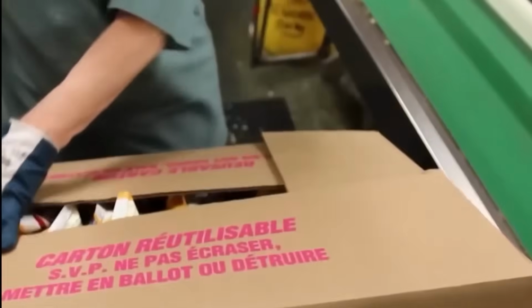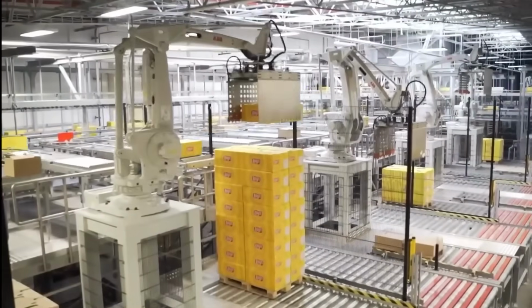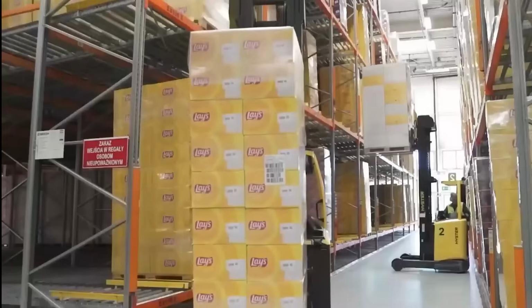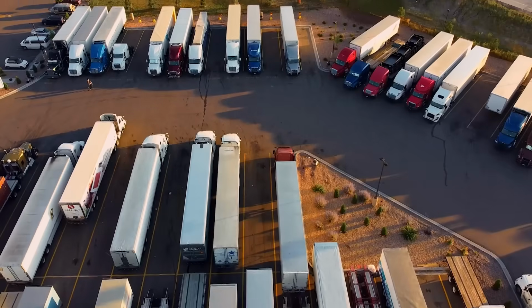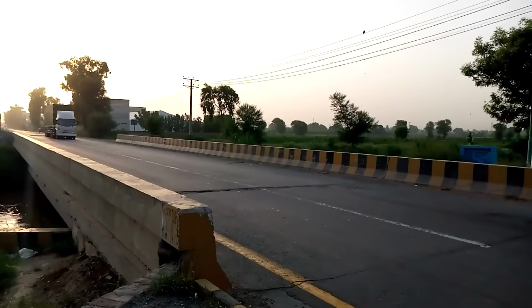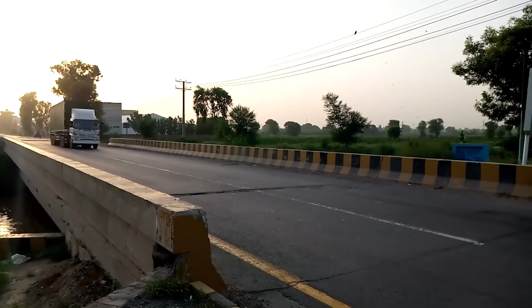Large robotic arms carefully arrange the individual chip bags into larger cartons or cases, which are then sealed and labeled for shipment. The cases are stacked onto pallets in an optimized configuration to maximize space efficiency in shipping trucks and storage facilities. The pallets are then loaded onto trucks and transported to Lay's distribution centers, where they are sorted based on their destination.